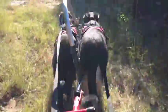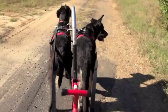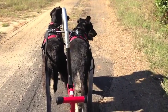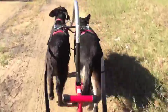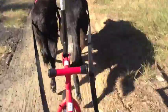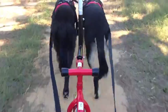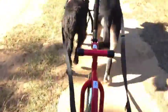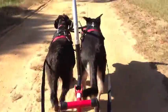This is the trial run of the fire ant. I have not used it before. Pull. Oh, what good dogs. Yes, pull, pull, pull. Good doggies, good.